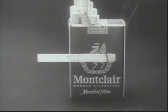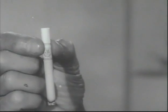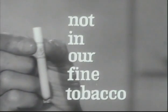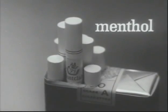Montclair's last puff tastes as fresh as the first puff. Because Montclair's menthol is in the tip, not in our fine tobacco. Smoke Montclair modern cigarettes. The only cigarette that puts the menthol in the tip.